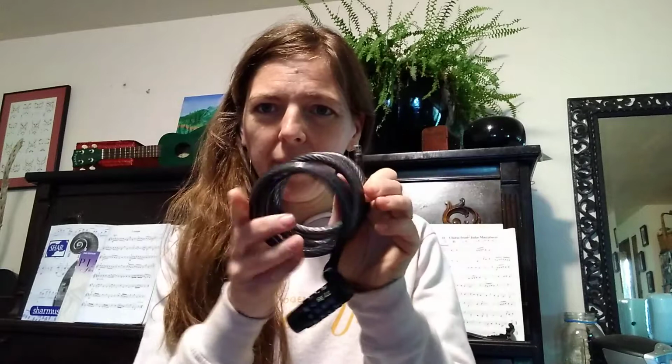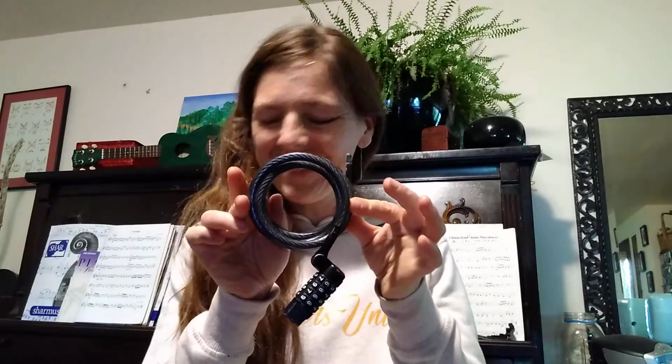I also found in my back room where all the sports stuff is, this bike lock. And I noticed that this bike lock is kind of shaped like a circle. It's sort of a springy bike lock, but when you turn it like this, it's a circle. It's round. It just has one edge that goes all the way around and no points.